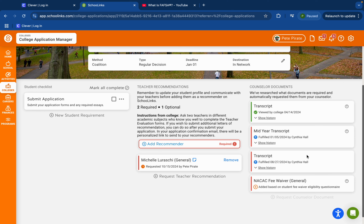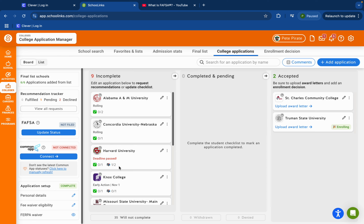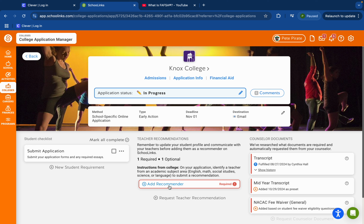So if you need a counselor letter, it will show up here. You would ask that person with 2 weeks notice, and then that person will send the letter to me, and I will send it on to the college. Okay? So I have noticed in School Links, as I am sending documents for you all, that there are a lot of students with colleges that need teacher letters or counselor letters, and they haven't been assigned.